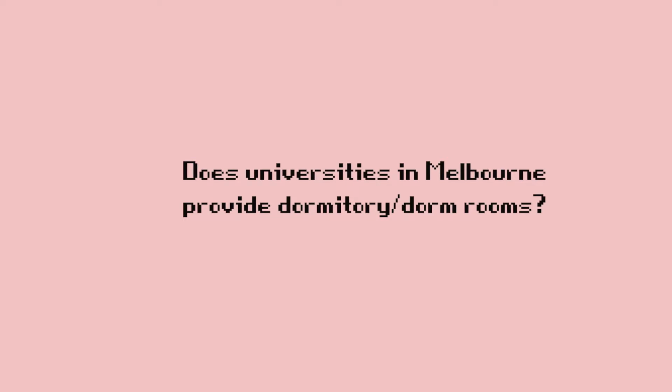The first question that I have is, do universities in Melbourne provide dorm rooms in the uni itself? From my understanding, the majority of unis do not provide dorm rooms or have an option to have a dorm. My uni is right smack in the middle of the city in the CBD area of Melbourne, so they don't really have the space for in-campus dorms and stuff like that. So from my understanding, majority of the universities in Melbourne do not provide dorm rooms for you guys. So you have to find your own apartment places.